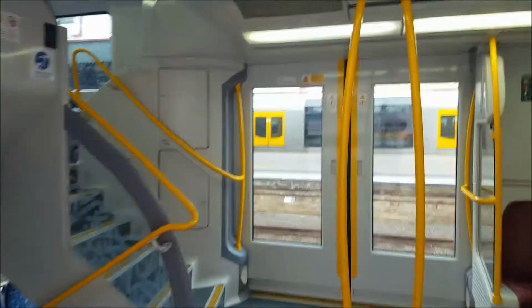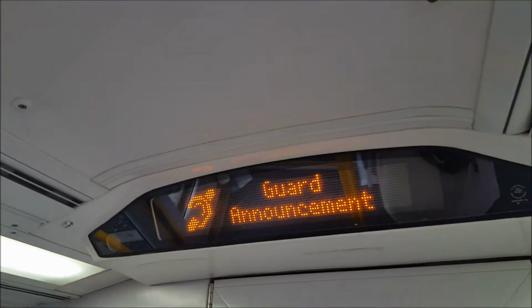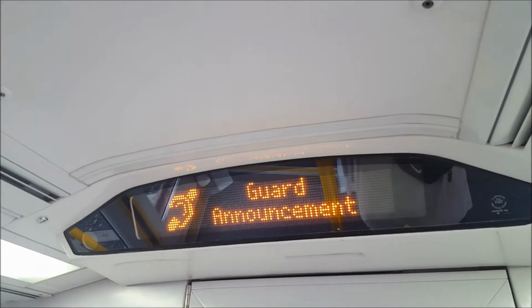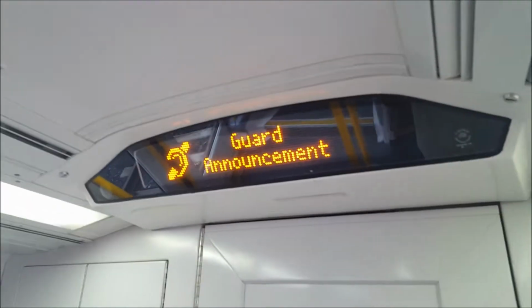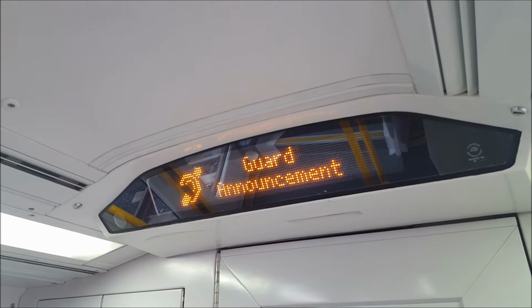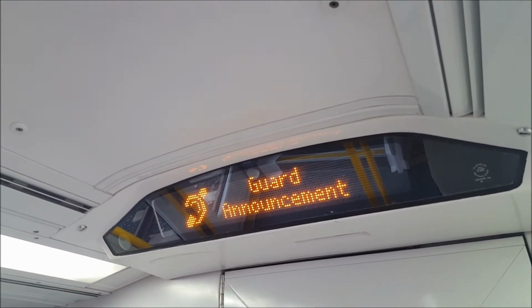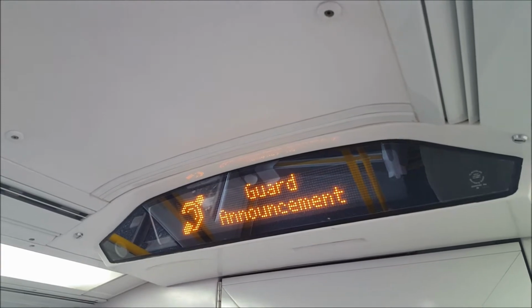Walk inside A3. This train will stop all stations to Padstow and Zigzag, Wunderbar, Darnick, and then all stations to Golden, then Scone, and all stations through to Penzance. That's not my guard's announcement.